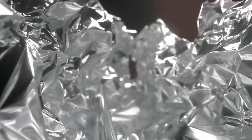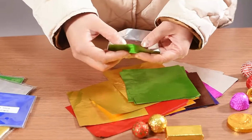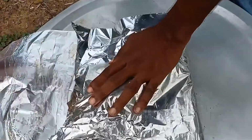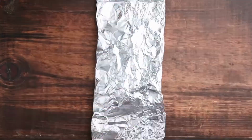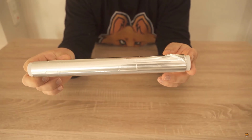Aluminum foil was invented in 1947 by the American company Reynolds Meadows, initially for wrapping chocolate bars. Since then, it has become a popular material in the kitchen for its durability, water resistance, and ability to keep food warm thanks to its shiny side that reflects far infrared rays.